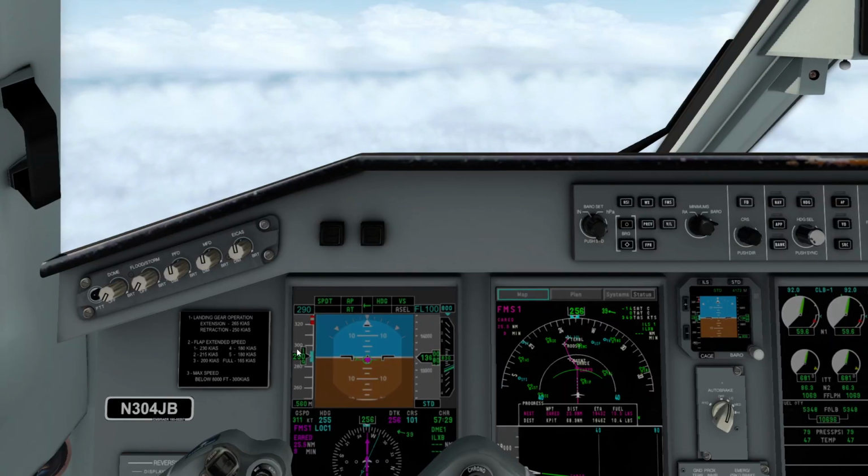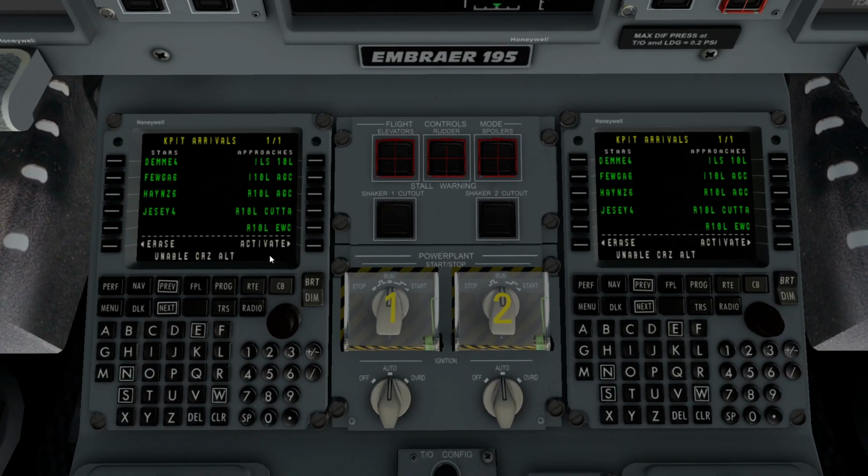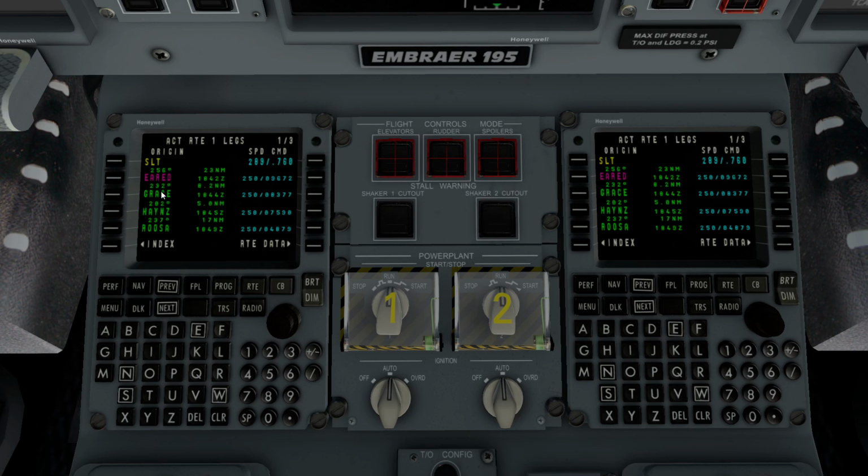Let's see, unable cruise altitude. Not quite sure what that means. Let's clear that out. So again, we're going ILS 10. Let's activate that. Now let's look at what the flight plan says. Okay, there's STOWI where we need to be at 4,000.